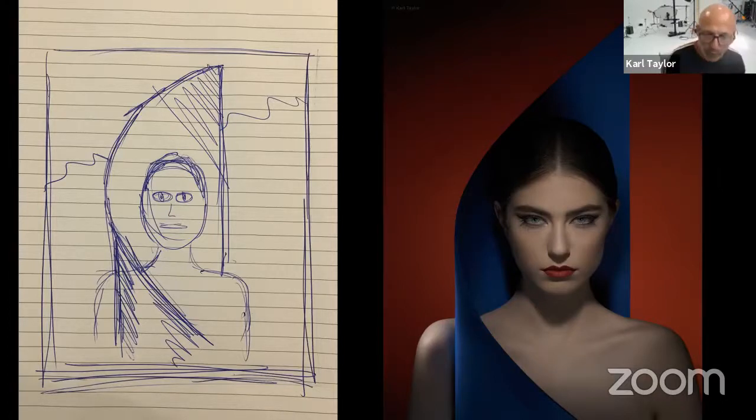And that thought process, I find, works really well for me. It doesn't work well for every other photographer, because some photographers do shoot a little bit more ad hoc and a bit more random. But for me, pre-visualization to a fine degree works well. So here's the original previs sketch on the left, and then there's the final resulting image on the right.